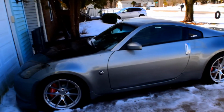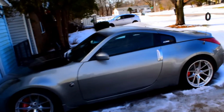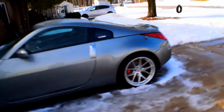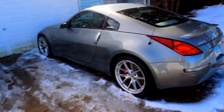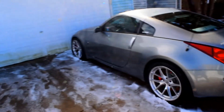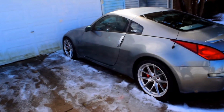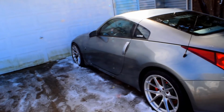The previous owner did, and I'm probably going to be putting some different coilovers on it. It's either going to be coilovers or some actual better shocks like Koni Yellows and lowering springs. I would love to do that, but I may end up just going with a decent set of coilovers that are a little bit cheaper, just because this car probably is never going to go to the track ever. And so as far as street goes, you probably won't notice a huge difference.